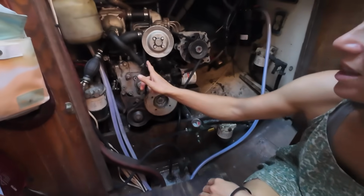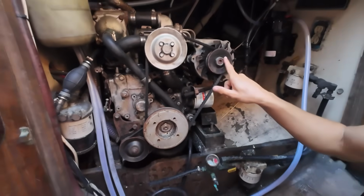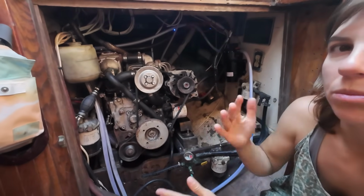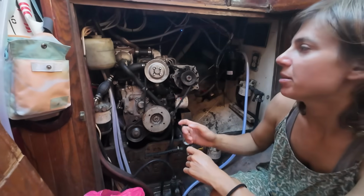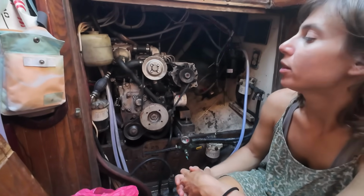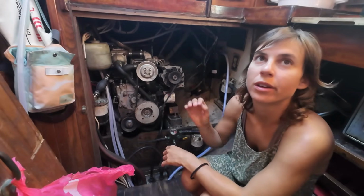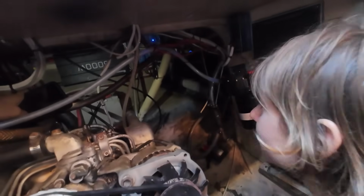Here's the motor. It's kind of dusty because of the alternator belt. It should be a serpentine for this size alternator, but I've got just the regular V belt on there. And you said this was a 27 horsepower? Yep, 3GM 30F Yanmar. Has this been a reliable motor for you? Yeah, the only problem I've had is with the water pump, and it just needs a new shaft. I'm sure once you're back in the U.S., that'll be pretty easy. Wow, it goes pretty far back in there.